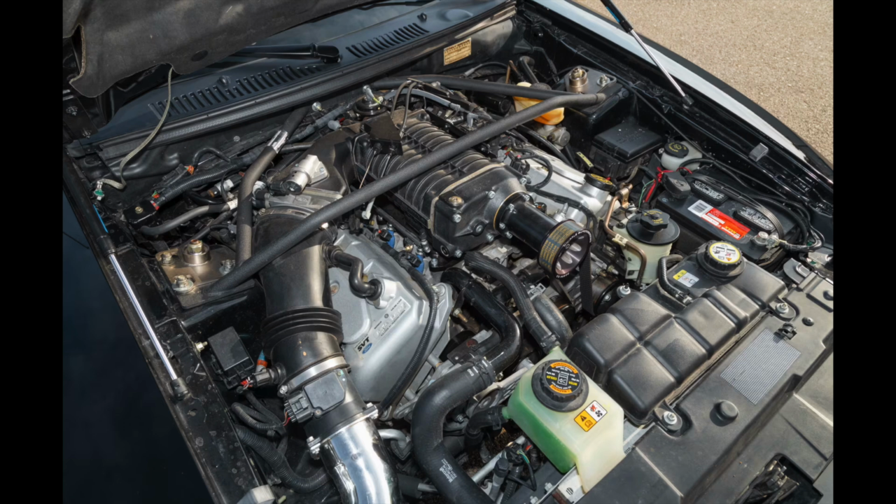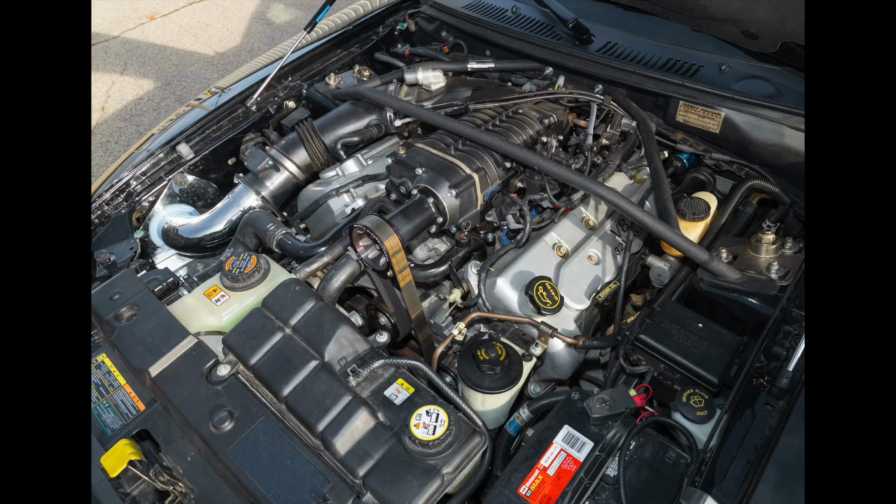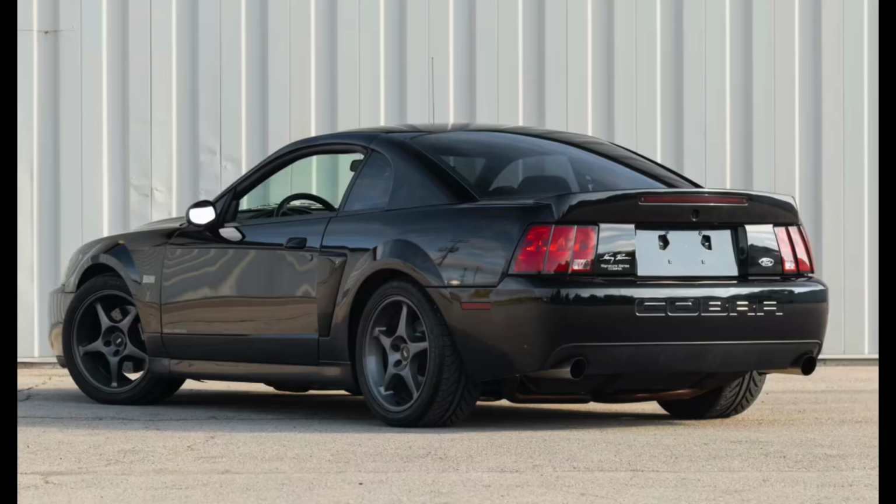That looks good. Now, this does have a Whipple supercharger on it. If you look closely, you'll see it has the Ford Racing logo on the side of the Whipple supercharger. You were able to get those Whipple superchargers from Ford back in the day, and from what I understand, Kenny Brown would buy those and put them on some of the cars. So that's the understanding I have of it. Not sure if that's correct or not, but that was the case for the other Kenny Brown orange Cobra that I had talked about. It still has the factory plate here for the hand-built engine by SVT, which is what makes the Terminator quite special.